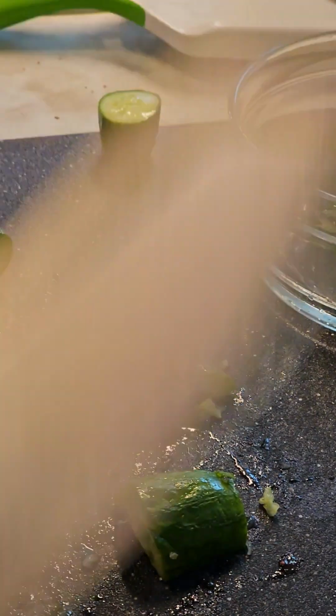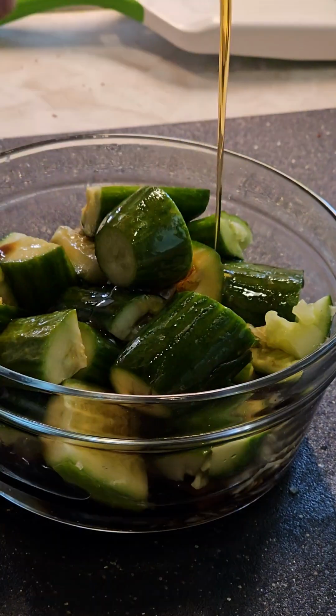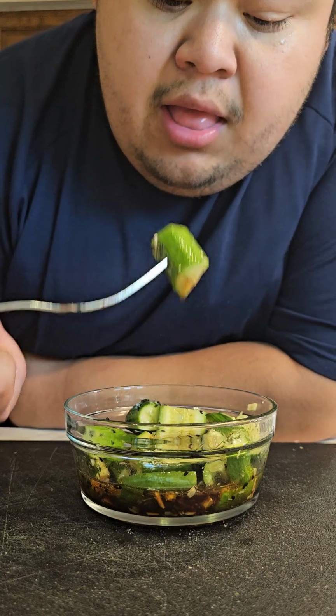You really beat the shit out of these cucumbers. You smash them all up, and then you put some rice wine vinegar, some soy sauce, sesame oil, some salt, and I put some black sesame seeds on here. It was delicious, the best thing ever.